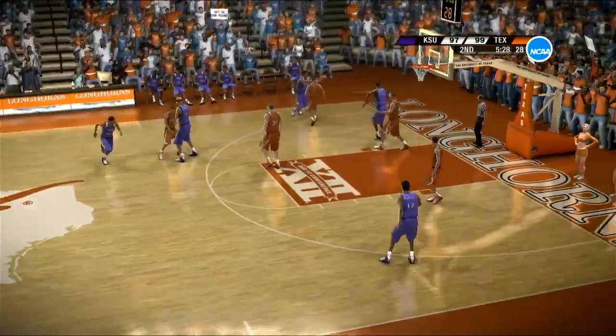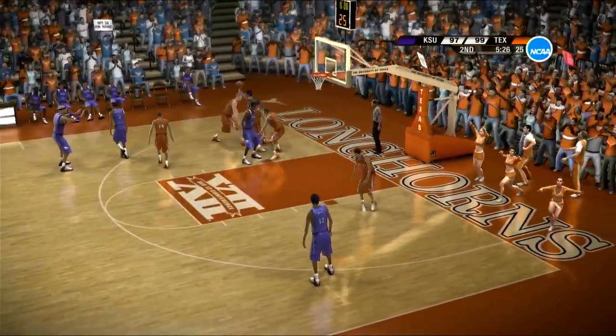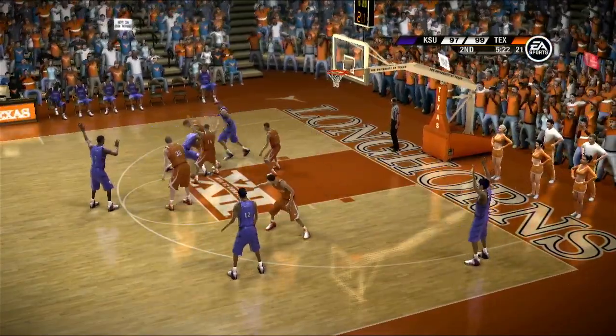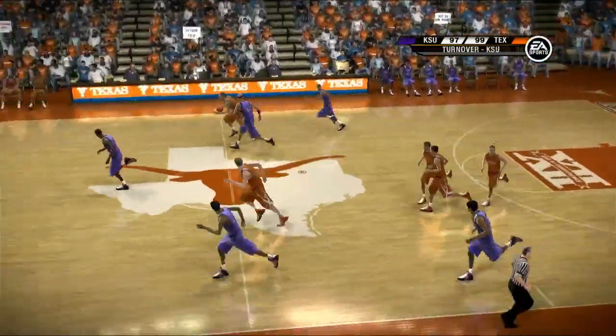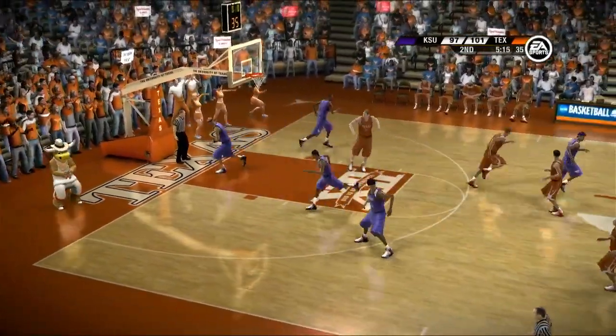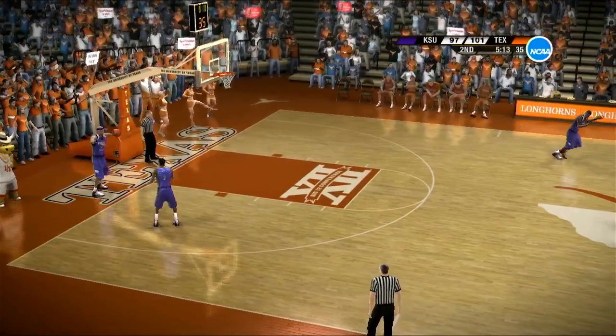I'll tell you, he missed the post guy. And has it rejected. Defense did a great job with that blocked shot. It's stolen. Look at speed. I'll tell you, man, there's nothing like having athleticism and quickness. The Longhorns are up by 4.